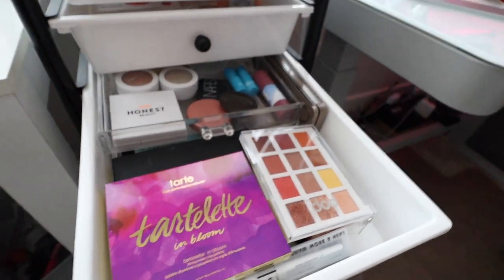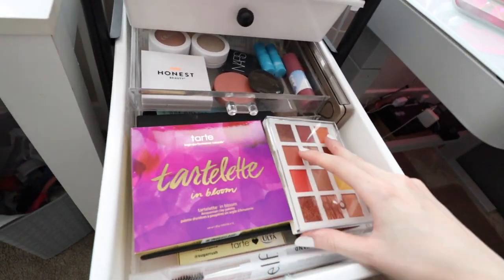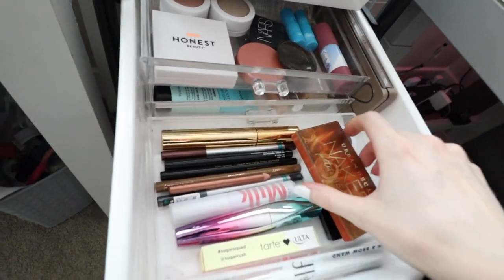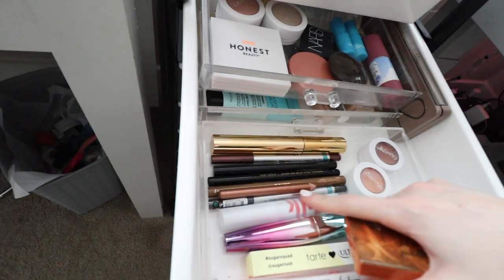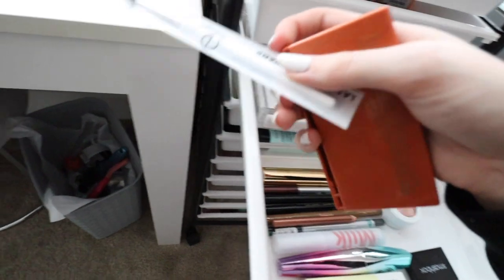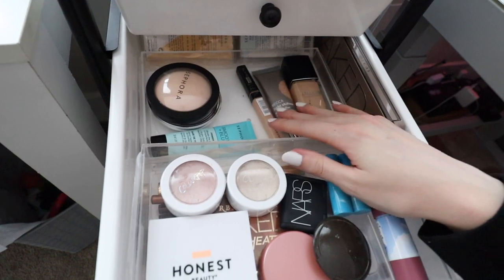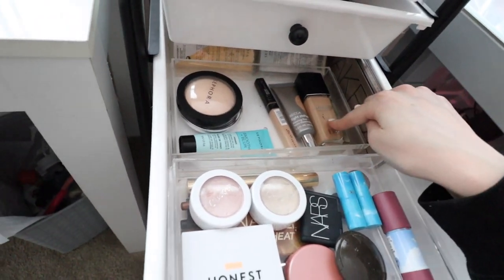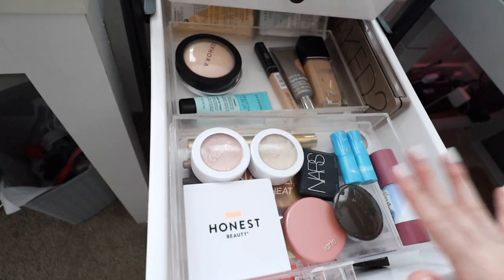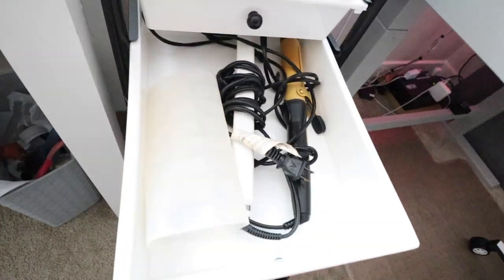This is where all of my extra makeup is. I decided just to put this all in one drawer. So I have all of my extra eyeshadow palettes right here. And in this area is just extra eye makeup stuff. So we have mascaras, eyeliners, little eyeshadows. I'm also going to take this out too because I needed a new spoolie and I just discovered that one. And then in these little containers I have face makeup products. So this is more foundation, concealer, powder, primer, and then this is highlighters, blushes. That's pretty much it. And then back here I have some lashes, and here I have my hair tool.